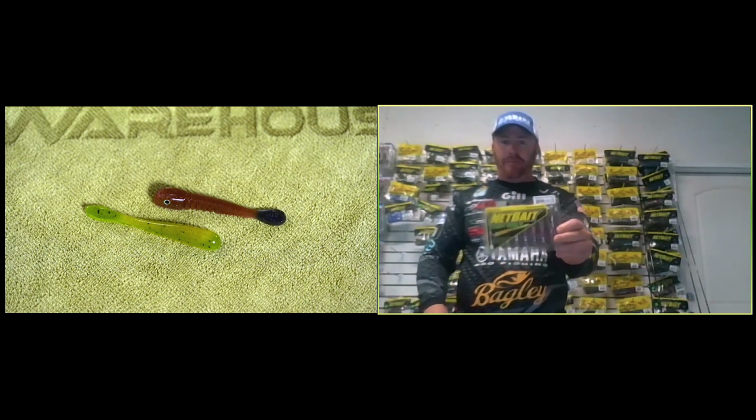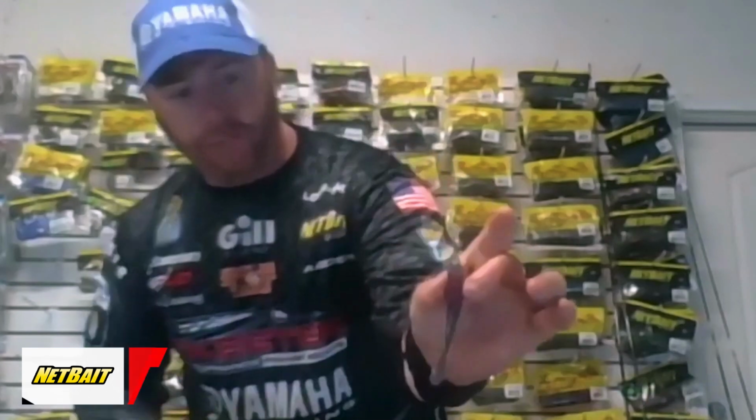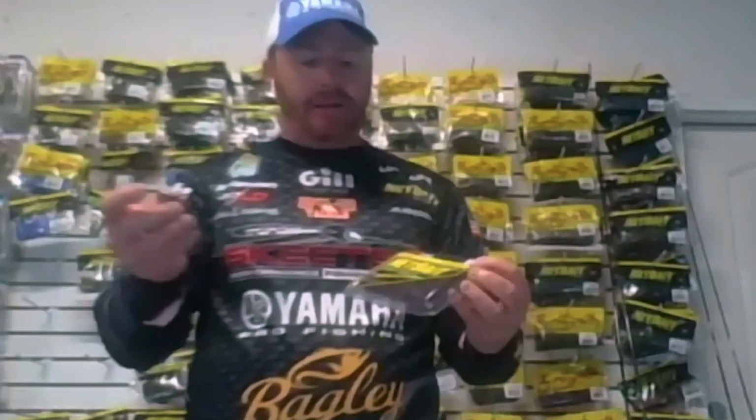It's the same packaging, same colors and everything, but you can tell it's a lot fatter body. It's a 3.5-inch flat bottom. I don't know if you can see it or not, but it's a lot thicker, meatier bait. I thought I got a little better average size on my bites when I got bit on that Stumpy Crush, and it's the same exact action as the regular Crush worms.